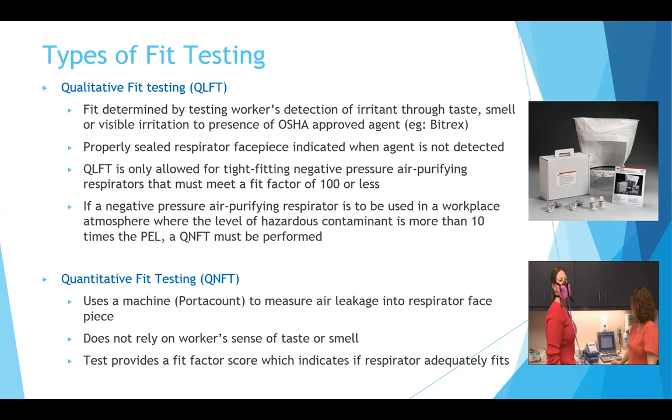Yes. So quantitative fit testing uses a machine, such as a PortaCount, to measure the air leakage into the respirator face piece. So again, it gives an output, a numeric reading that tells you what the fit factor is for that particular respirator on that user. It does not rely on the worker's sense of smell or taste. It runs the user through a series of movements, normal breathing, deep breathing, move your head up and down, bend over, turn your head from side to side, all those sorts of things, the same kinds of things that are done with the qualitative fit testing to check for leakage. And a score is emitted at the end. Or the user fails and a different mask needs to be tried or it needs to be checked for proper fit.